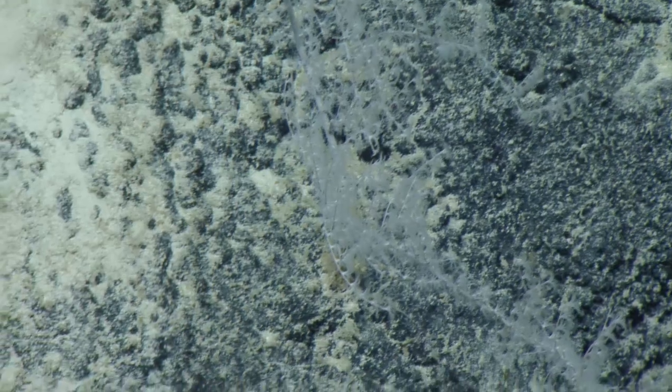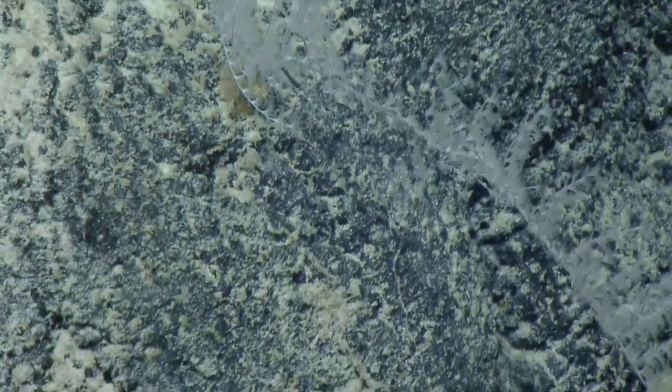Oh, really? I think this might be the Chrysogorgia. Yeah, I think so, too. What are we looking at? We think this is a Chrysogorgia. Oh. It's new. New color. I have not seen this before. It's really pretty, though.